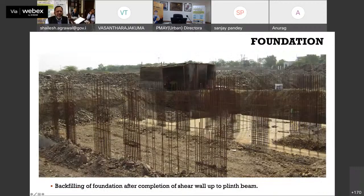You can see this is the finished thing, and now this site is ready to take that tunnel formwork. And once you put the tunnel formwork, you cast the wall and slab together to create the entire model.